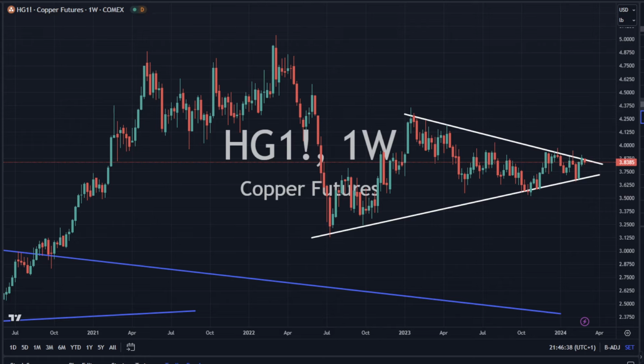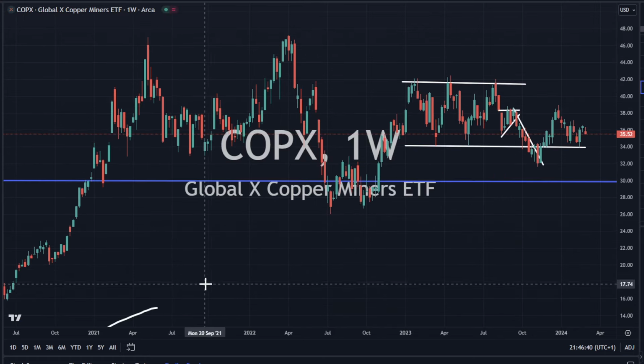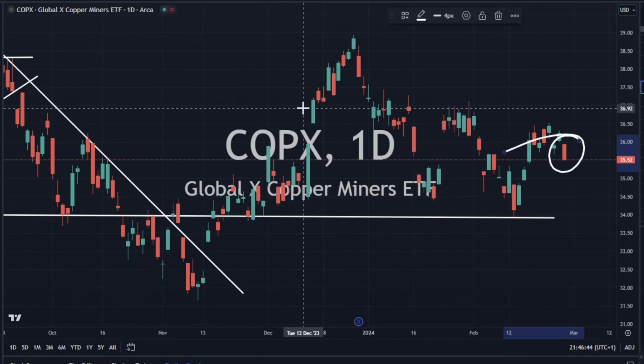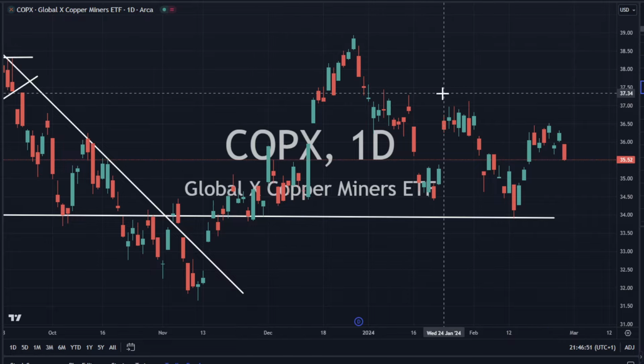We'll see if that plays out that way. COPX is down about 2%. We're getting some selling pressure across the board, not just, across the board everywhere. Uranium, copper, all over the place. S&P 500, but we're down a little bit in copper today.